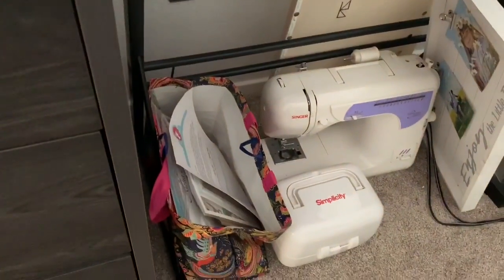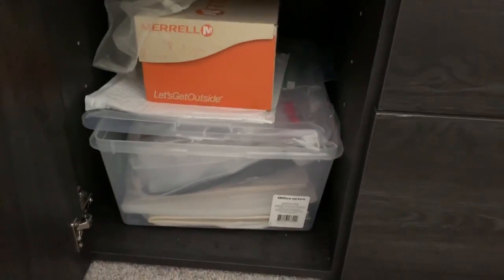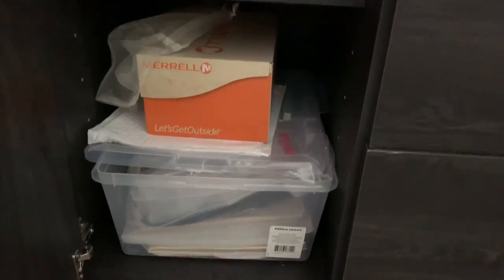Frames and a bag of stuff I still need to enter into X-Stitch. And in my storage, I'll just show you quickly. I have shown this before. Over here is mostly kits and books and odds and ends of bags and the sticky board odds and ends, that kind of thing.